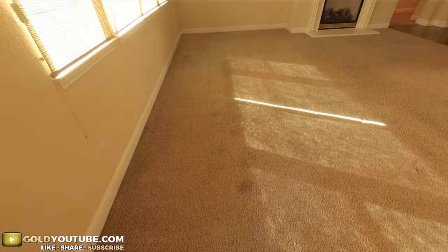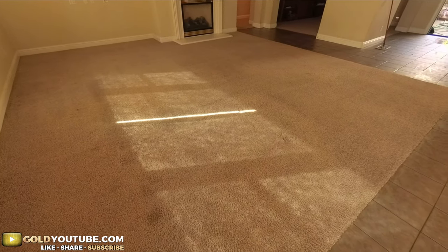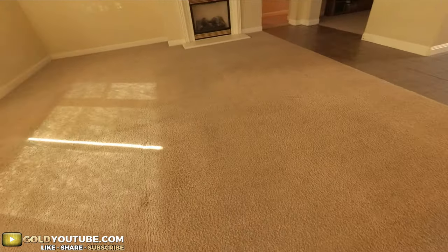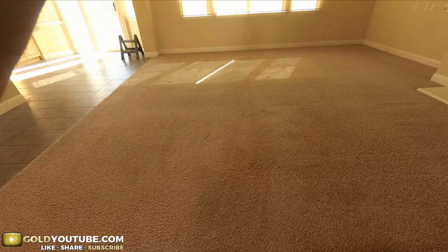Here's a shot of the living room after cleaning the carpet. There is a lot of shadowing going on and the lighting's all over the place, so unfortunately this is not going to look like a showroom carpet. Plus, this polyester should have been in the landfill a few years ago. The only thing that kept it alive was that padding underneath.